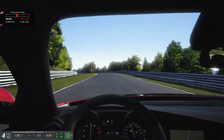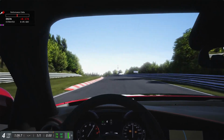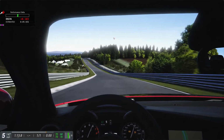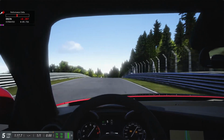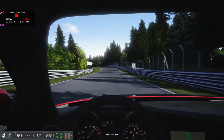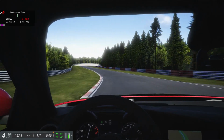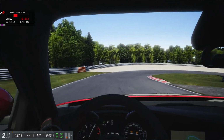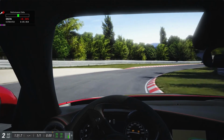Bit of understeer there that I really could have done without. That's going to slow me down all the way through here. May only lose a tenth or so, but still I could have done without that. Let's try and get this correct. There's a place where we normally lock up, so I'm braking slightly earlier and really try not to get the car to step out on me as it did there.